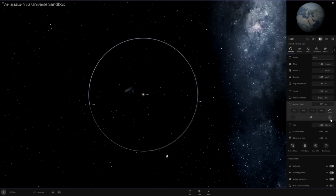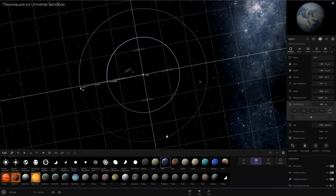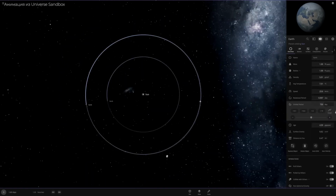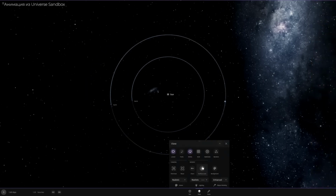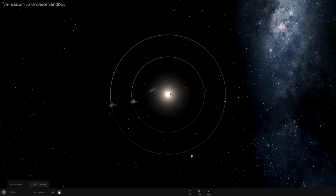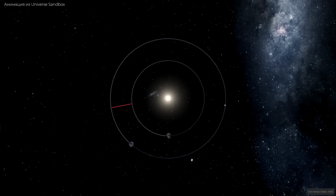And now let's put another Earth and give it an orbital period exactly twice as long, 730 days. For clarity, we will increase the size of the planets so that they can be seen and run the model. Apart from the obvious, that it takes exactly twice as long for a distant planet to make a circle in orbit than a near one, as we set it ourselves, it is also interesting that the planets always meet at the same points of their orbits. And this is an important point, which we will talk about in more detail today.